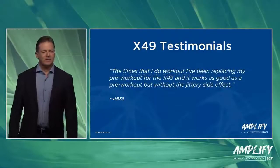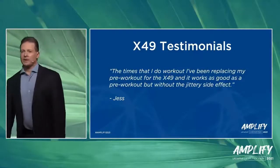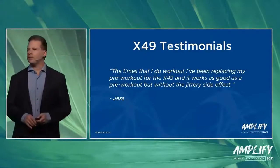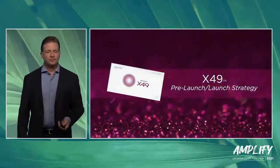And here's another testimonial from Jess using X49 like a pre-workout. So I'll spare you the rest, but we got some phenomenal testimonials on X49 right from the beginning.